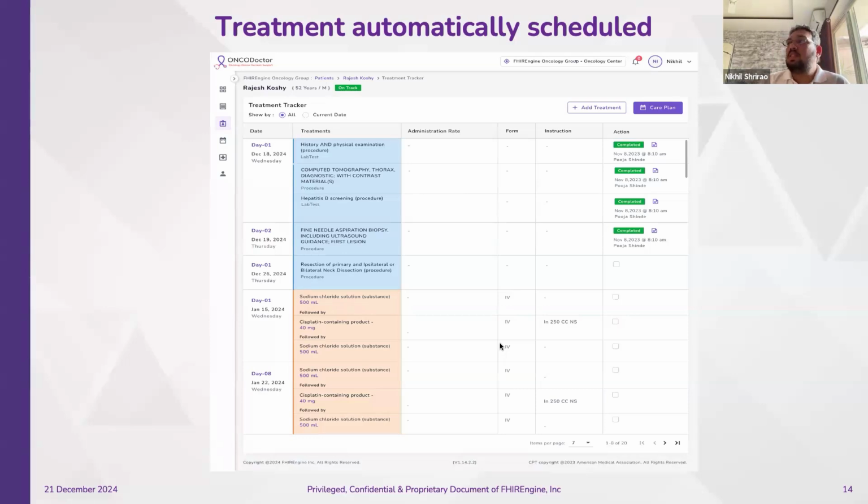The doctors and the nurses would also have an option to add the details for the treatments. What happened at that particular instance when the treatment was given? Whether there are any adverse events that have been reported. We can also update the reports of all these treatments. Now, ONCOSure has built-in AI to read certain kinds of reports and extract the data out of them.